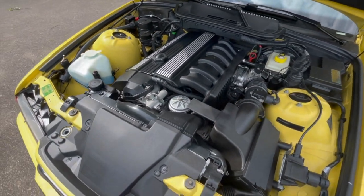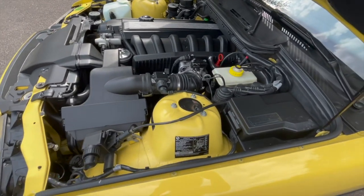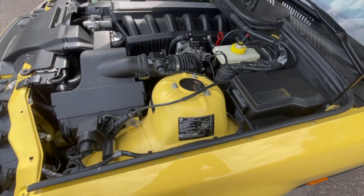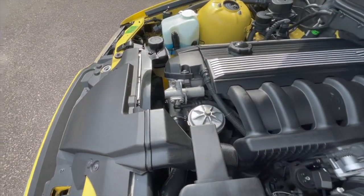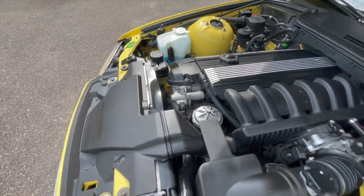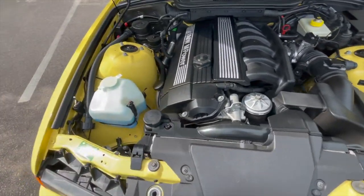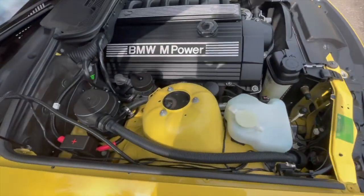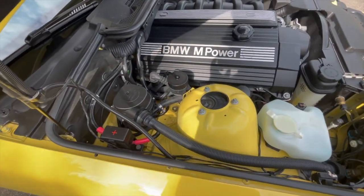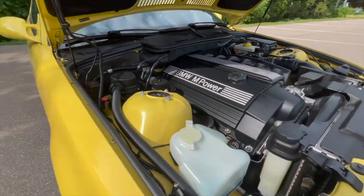Curb weight for the E36 M3 is 3,175 pounds. It is rear-wheel drive, and has a 5-speed manual transmission. And then for fuel economy, with regular unleaded gas, EPA mileage estimates 18 to the city, 26 to the highway, with a combined 21 mpg. Estimated range on a full tank of gas is 295.2 miles to the city, 426.4 miles to the highway, and all that being in a 16.4-gallon fuel tank.